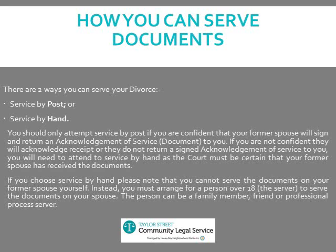Now, there are 2 ways you can serve your divorce: service by post or service by hand. You should only attempt service by post if you are confident that your former spouse will sign and return an acknowledgement of service document to you. If you are not confident they will acknowledge receipt or they do not return a signed acknowledgement of service to you, then you will need to attend a service by hand, as the court must be certain that your former spouse has received the documents.